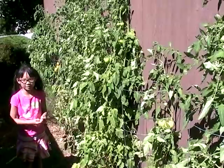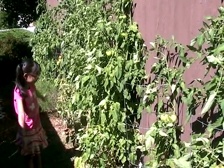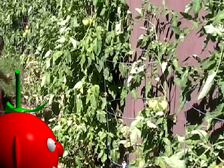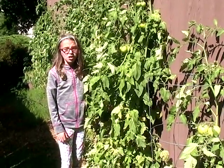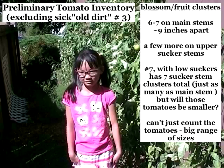Leaving on the low suckers gives twice as many clusters by week 12. But the tomatoes from those might only be half as big. Also, counting the early tomatoes doesn't really compare the plants, since the tomatoes vary so much in size. Then we'll just have to weigh all the tomatoes.